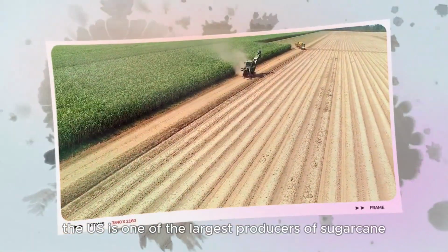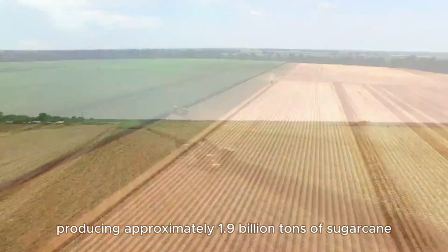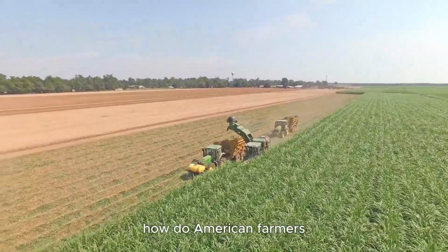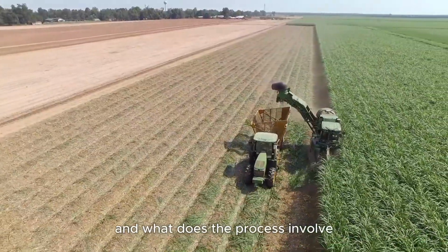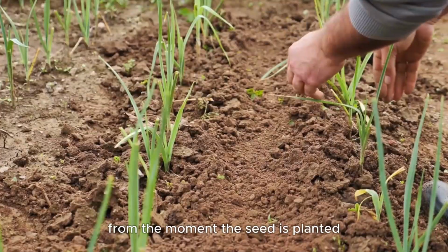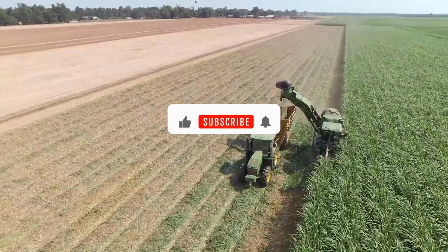The US is one of the largest producers of sugarcane globally, with the country producing approximately 1.9 billion tons of sugarcane annually. But how do American farmers manage to harvest such a massive quantity of sugarcane, and what does the process involve? Let's break it down step by step, from the moment the seed is planted to when the final sugar crystals are packaged for our homes.